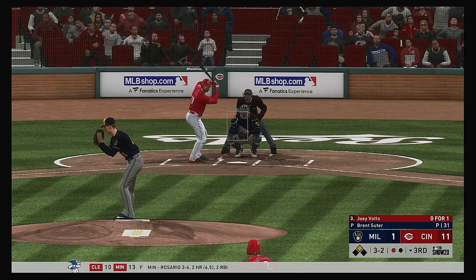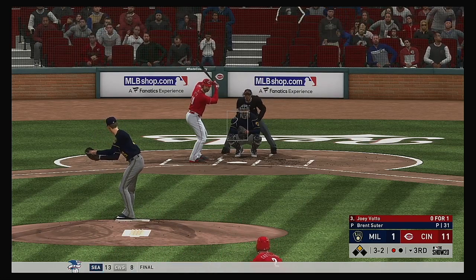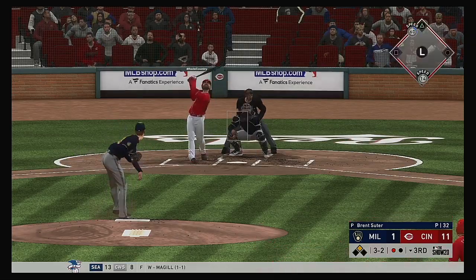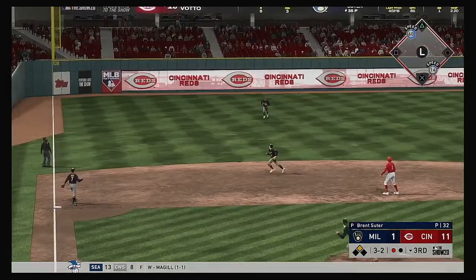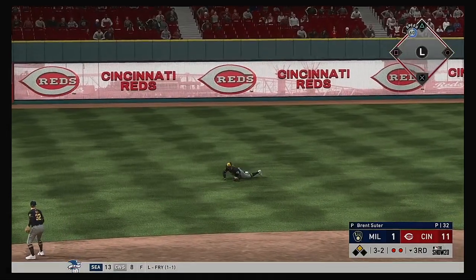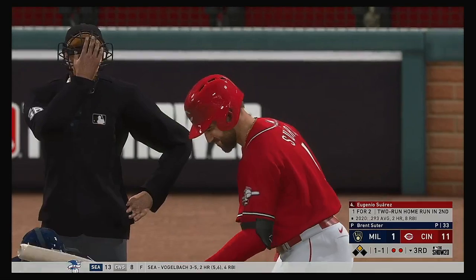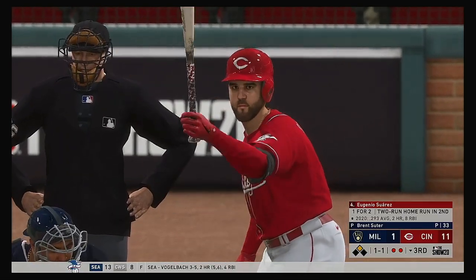And standing in is the on-base machine, first baseman Joey Votto. Now the payoff pitch home goes the other way, and this is in the air out to left. And he'll lay out to make a spectacular catch. Wow.